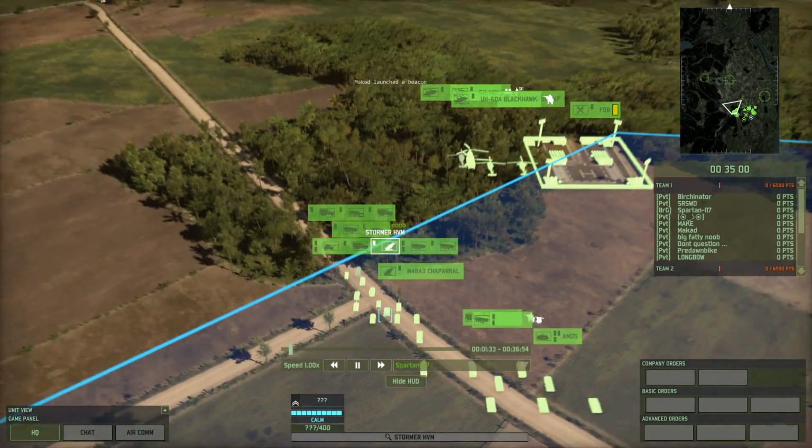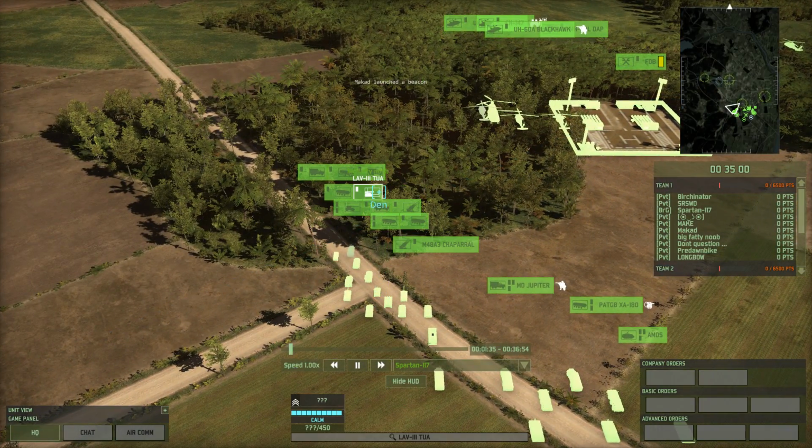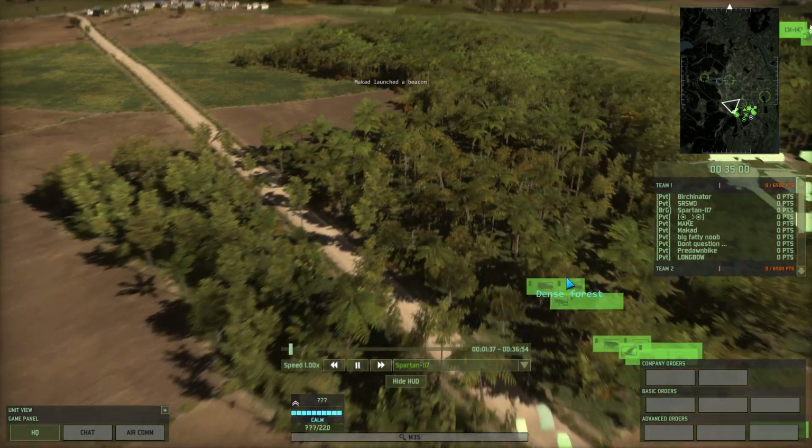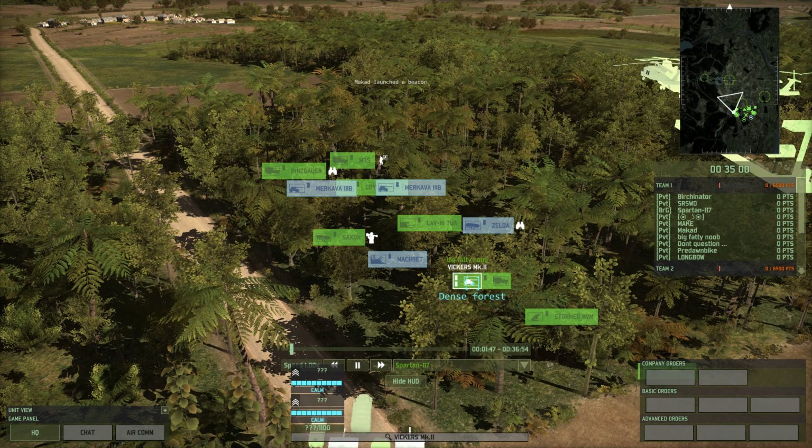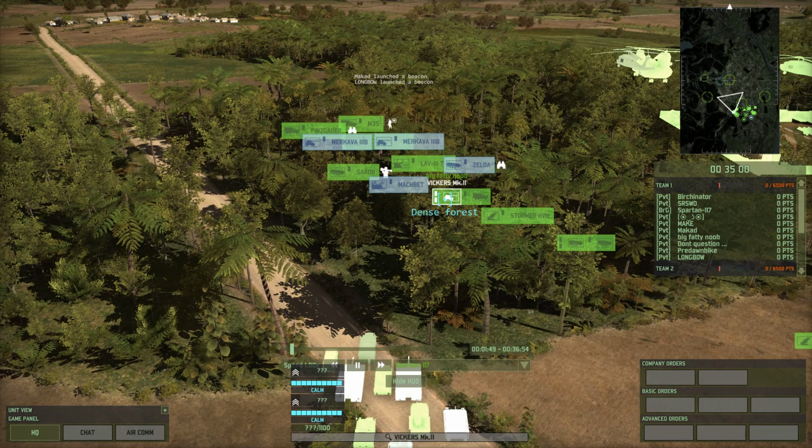Now, he should be deploying units any second now here. Let's see what else we have. An LAV-3 TUA. Interesting. There's the first Merkava 3B. There's the second one. Pinsgauer, Saxon, Vickers Mark 11. Oh, I really like the Vickers Mark 11.